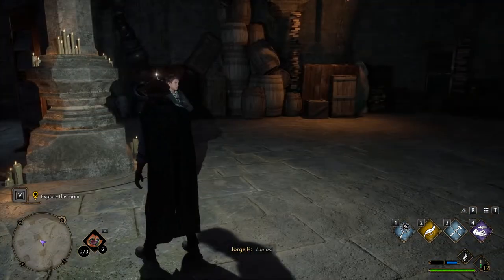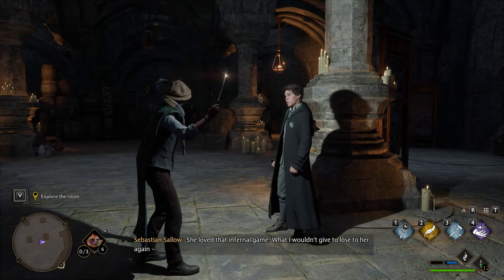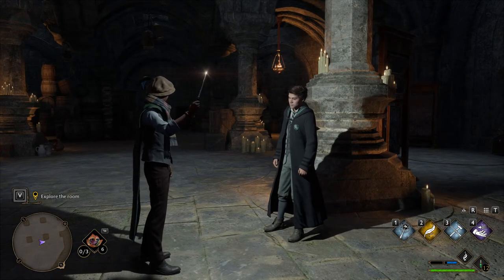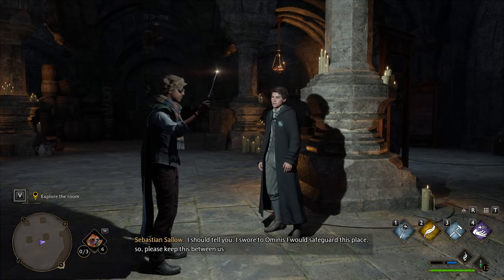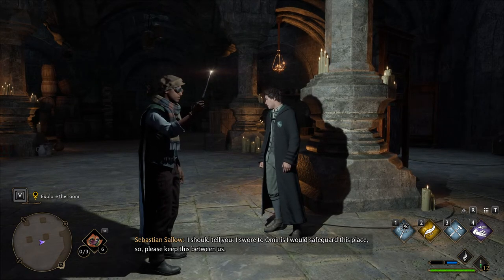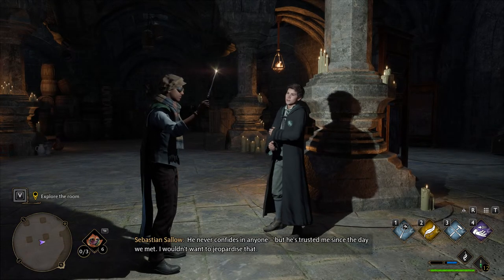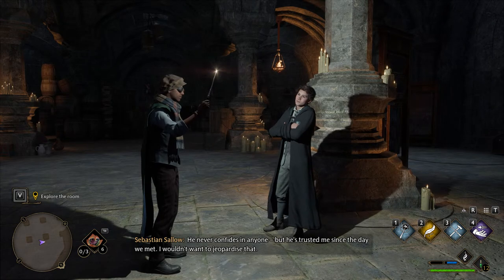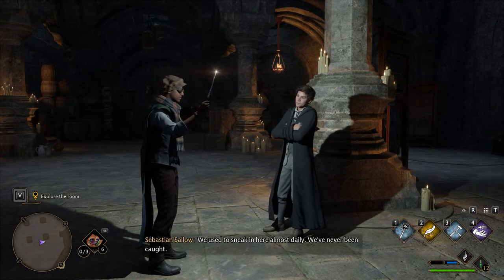Lumos! She loved that infernal game. What I wouldn't give to lose to her again. I should tell you, I swore to Ominous I would safeguard this place. So please, keep this between us. He never confides in anyone, but he's trusted me since the day we met. I wouldn't want to jeopardize that. We used to sneak in here almost daily. We've never been caught.